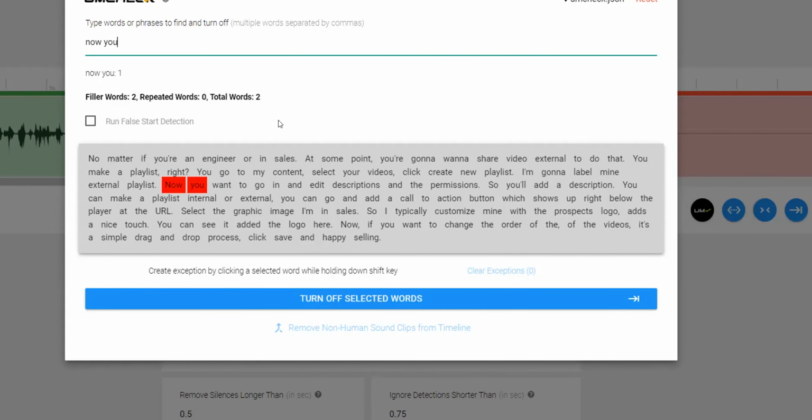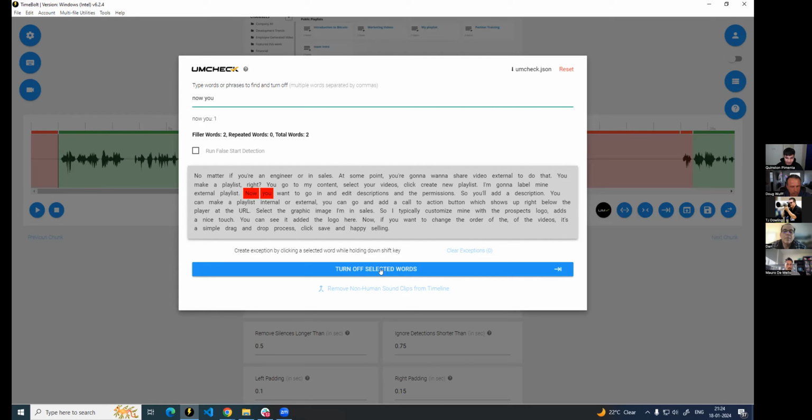And you'll find it where it is. Now, when you press turn off, that part is going to be turned off. But the thing you're saying is you need to know where it is. That's the important part, right? I was thinking about the same thing yesterday, because if I'm using Umcheck and I delete something and I want to know where that deletion happened, what can be done?